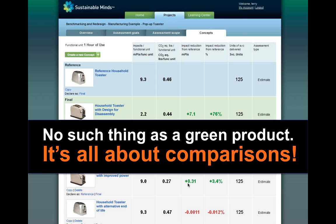Now notice I said a greener product to market. One of our fundamental tenets is that there is no such thing as a green product. All products use materials, they all create waste, they all use energy. Green is a relative value. So it's all about creating comparisons. So Sustainable Minds is designed to enable you to build a reference or a benchmark product, understand where in the system the impacts are occurring, what's causing them, and then to be able to copy that reference or to build new reference, new product concepts, and ultimately every concept that you generate subsequent to the reference shows you the environmental performance improvement or the lack of improvement as you explore new concepts.